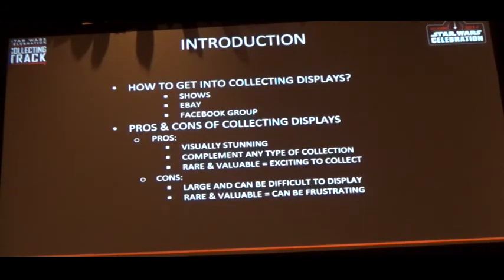Some of the displays are smaller and are easier to display. Some are much larger, they're coveted, they're very rare, but some collectors just don't like to go after them because they're too huge, difficult to ship, and difficult to display on their own. Todd, do you have any comments on the size of displays?